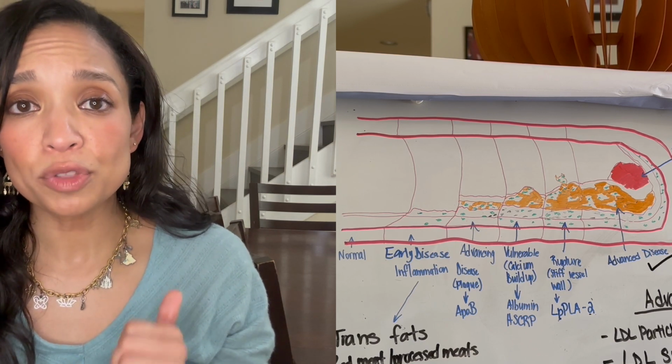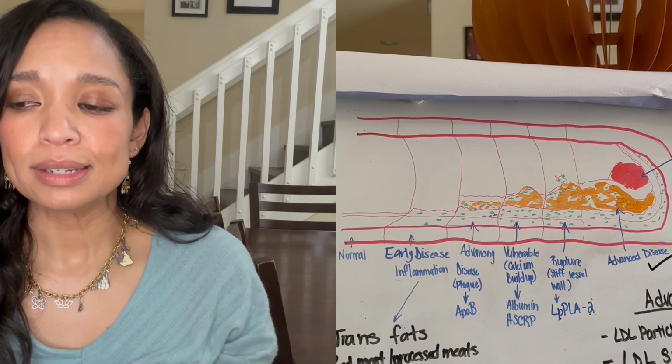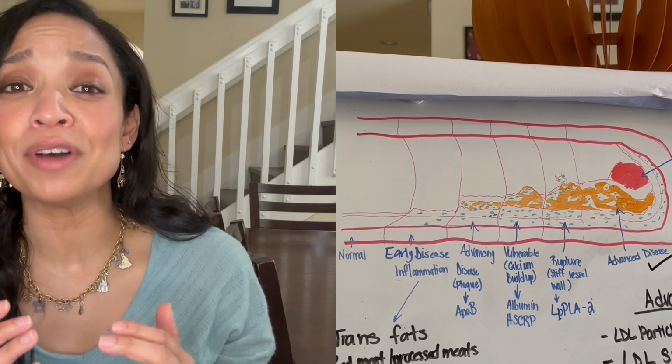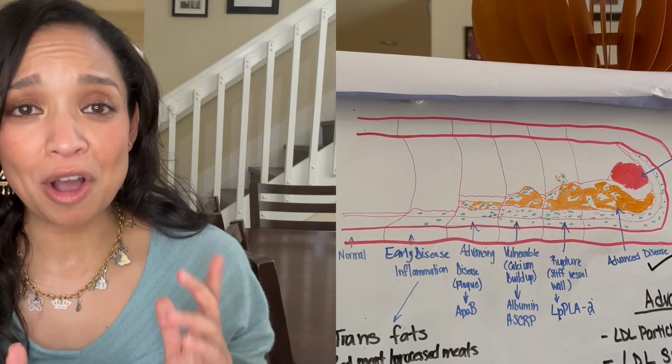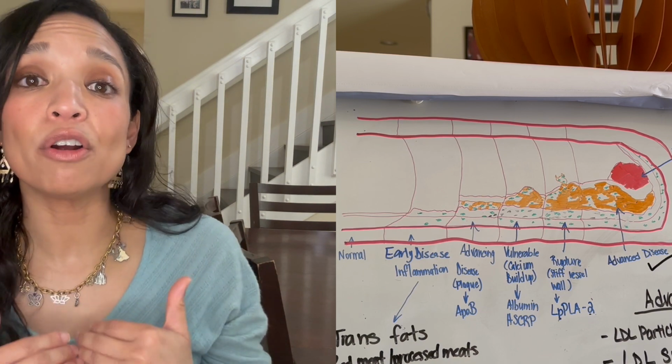We're going to start off with a cross section with this incredible artist drawing, which, in case you couldn't tell, I drew, of a cross section of an artery. And you can see, starting off from the left-hand side, that the artery is healthy. And this is how our arteries should look.